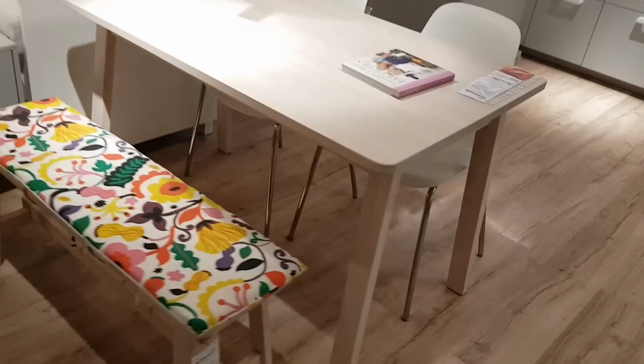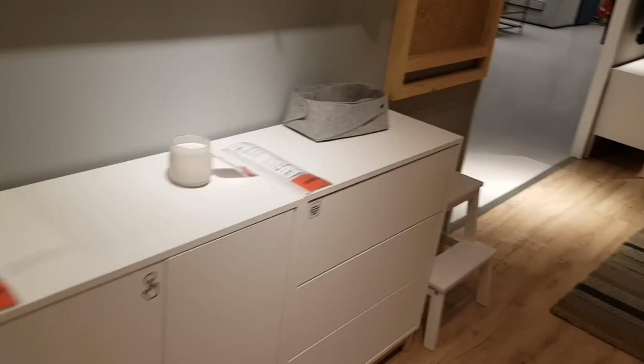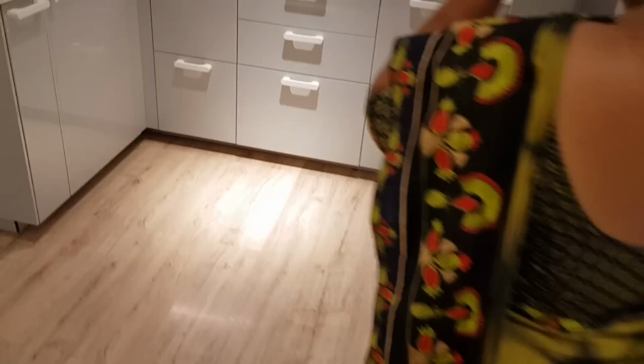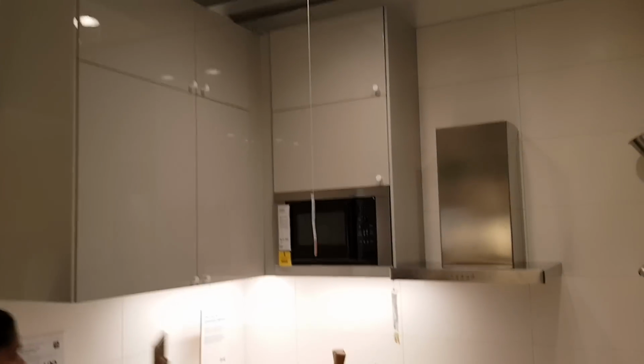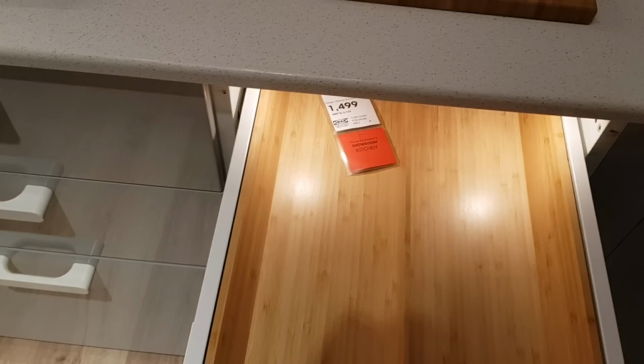This is the dining area. Push to touch. This is another area where you can store your things. This is your kitchen cabinets. This is not for a very big room, for a smaller room. But this is so cool. This is actually amazing.